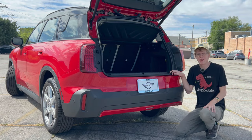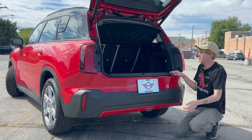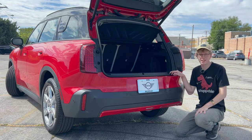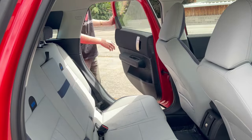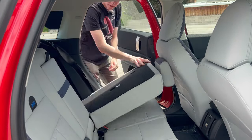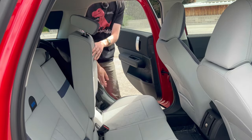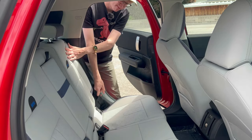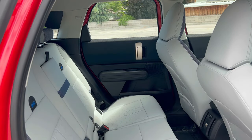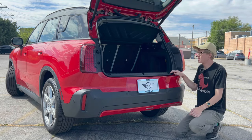It has the exact same quite annoying folding seat arrangement back here, where instead of having levers or switches or something to release the seats and put them down, you have to go to each individual side, pull on a loop, and then they fold, which is very annoying and should not fly at this price point, which is high: $30,000, $40,000, $50,000, depending on which one you get, the X1 or the Countryman. That's one downside back here.